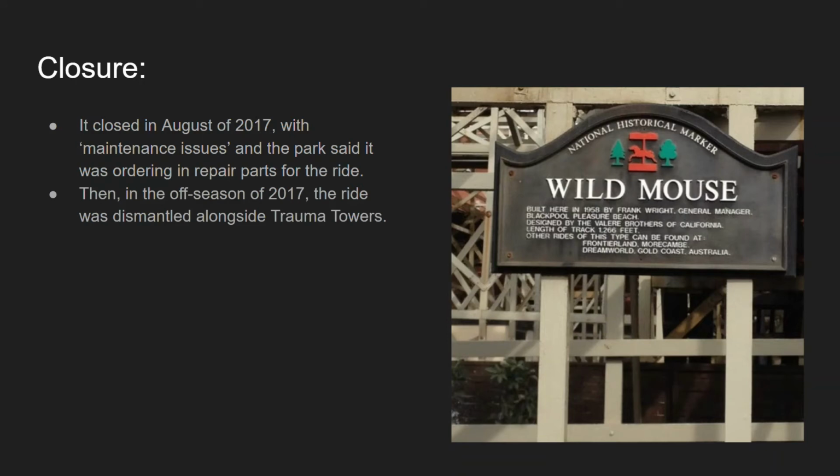Then, in the off-season of 2017, the ride was dismantled. It was confirmed in 2018 that it would no longer be returning to the park, and this was done alongside Trauma Towers. I do believe it was actually the off-season of 2018, so I'm sorry about that.